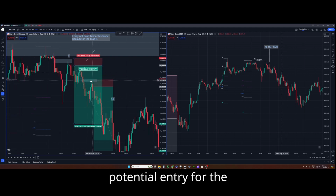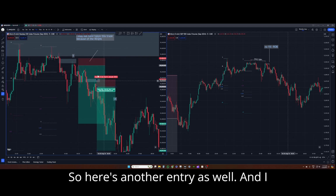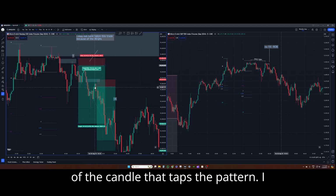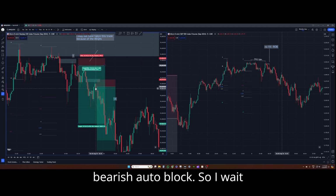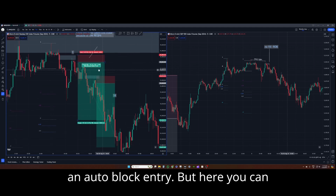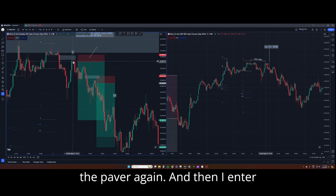And here was another potential entry for the next leg down. So here's another entry as well. I was saying my entry pattern is taking the entry of the candle that taps the fair value gap. I call it the imbalance order block. In this case, it's a very short block. So I wait for the candle to close, just like an order block, and then it's an order block entry. But here you can see it's not really an order block entry. It's just the candle touches the fair value gap, and then I enter here.